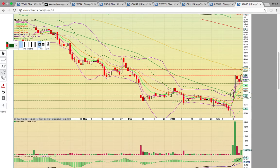This had been in a long downtrend, and now it's reversing. Notice the giant volume last week. So many times volume precedes price. So we'll see if it can bust through 3.30 and head higher. So keep an eye on AQMS.